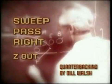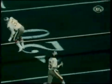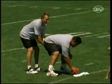All right, this will be sweep pass right, Z out. One of the key plays in franchise history was what we call sweep pass, in which the quarterback takes his normal drop to get that defensive front to really come after him. This is a key part of Super Bowl 16. So the sweep pass, Joe drops 5 and then sprints out. He gets to the outside and hits Mike Wilson for about a 25-yard gain, which really saved the game for us. From that point on, we went down and scored.